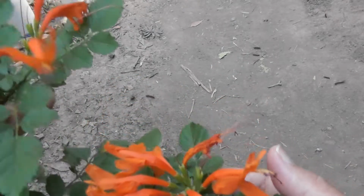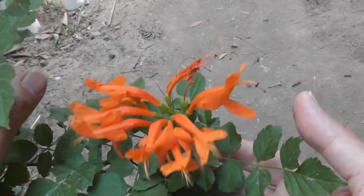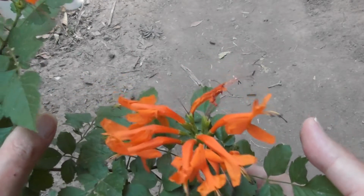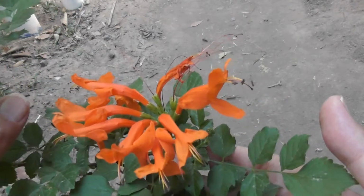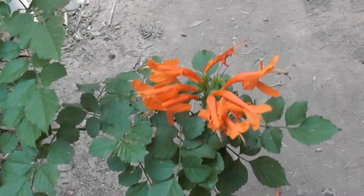It's very beautiful. It's growing in here in quite a shady position. It's in a pot at the moment, but I think I will leave the pot exactly where it is. I've got lots of them that have come up from cuttings. So beautiful.